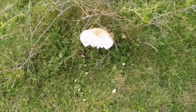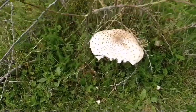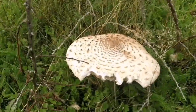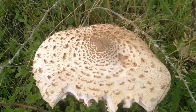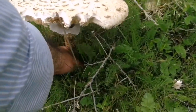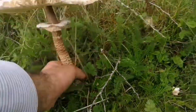I saw this from 200 meters away, and I came for this beautiful mushroom. Looks like a field mushroom, I'm not sure. Anyway. Oh my goodness. Okay, this is an edible mushroom. It's very common in Europe, especially because it has a large stem. So I'm going to harvest it.